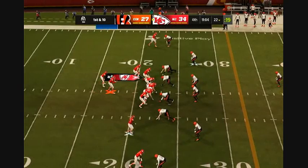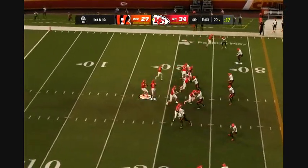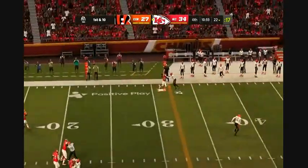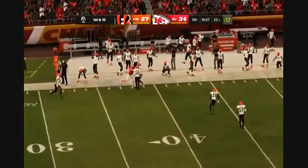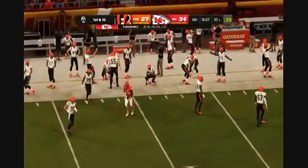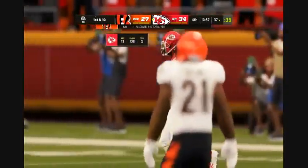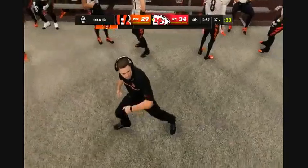Their lead back down to 1 score after the field goal a moment ago, so they'll be looking to string together a few first downs, likely on the ground as they begin. And shedding him off, now open field, and he takes us beyond the 35 before going out of bounds. Give him 15 yards on that one. Kansas City has a first down.